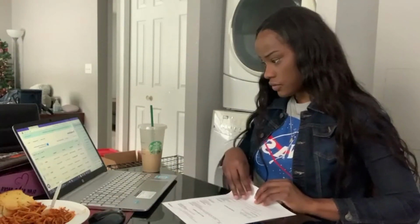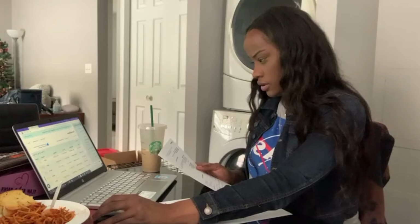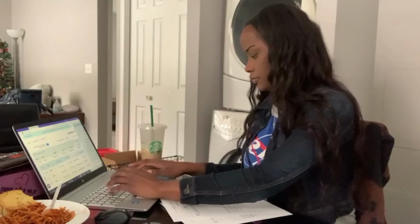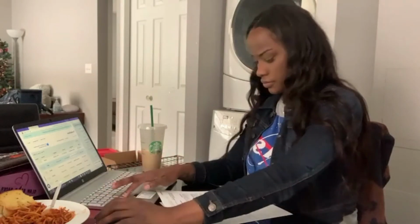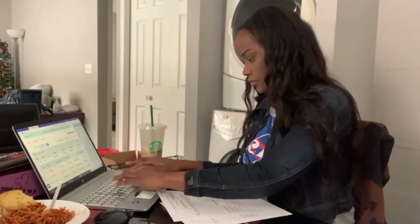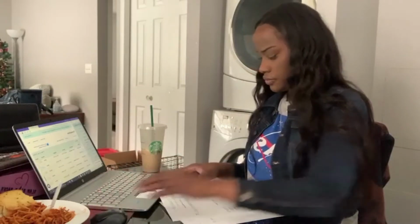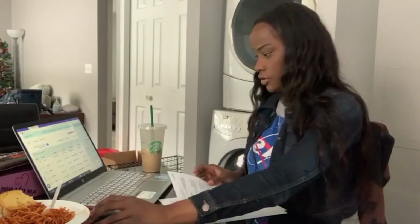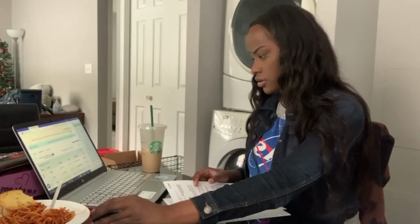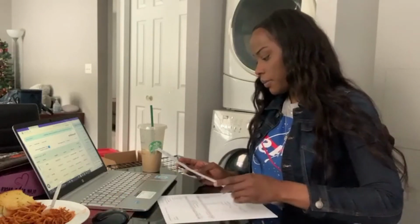What's this one? $39.71. May not got this one, but we will take a look. Yes, I do. $21.48, $21.48. Don't got it. Office supplies. This is my poly bubble mailers.